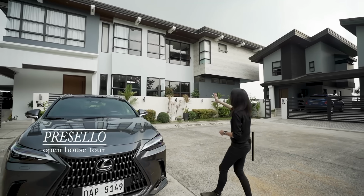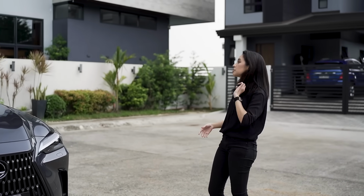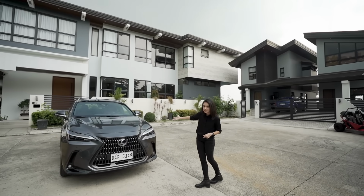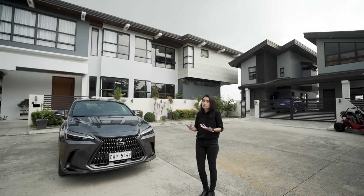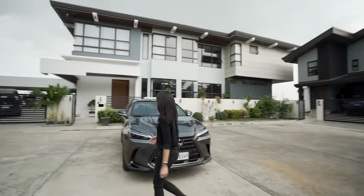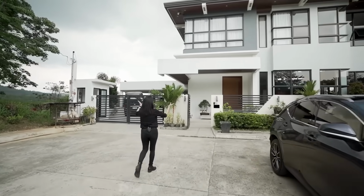So from the front, you can already tell that this is gonna be a huge or a massive house tour. And as you can already tell, you have a lot of guest parking right in front, and that doesn't include the actual amount of cars that you can park in your carport. That being said, let's go in through the main gate.